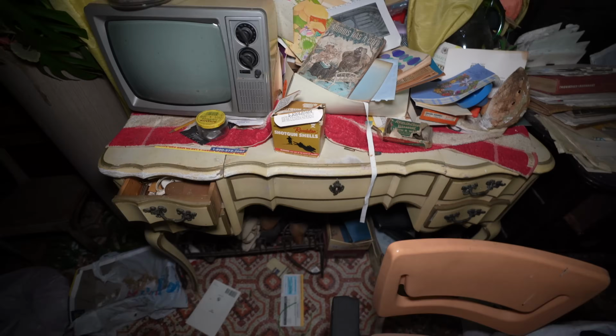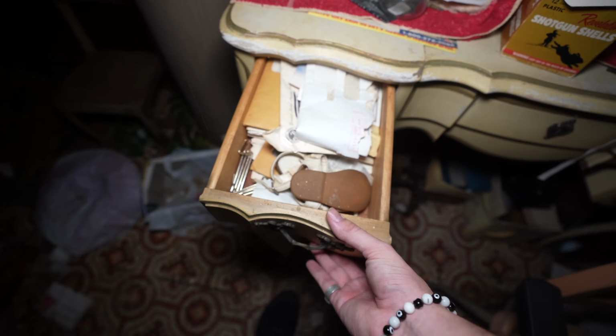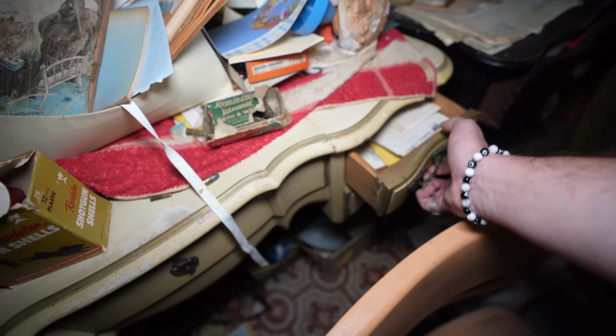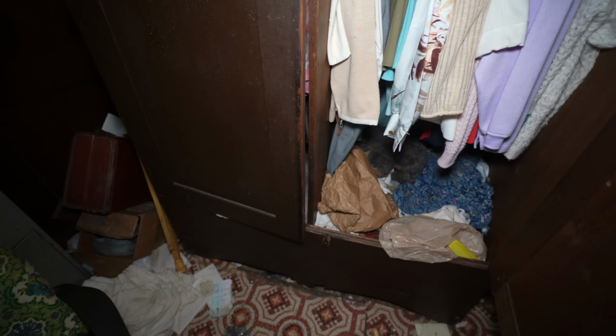Like, it's hard to even maneuver through this place. It's like, how did they even kind of move around? There's letters and letters. This is like a desk area. Just more letters and more letters, dude. This room is cool. I bet there's a gun somewhere in this house. It would not surprise me whatsoever.